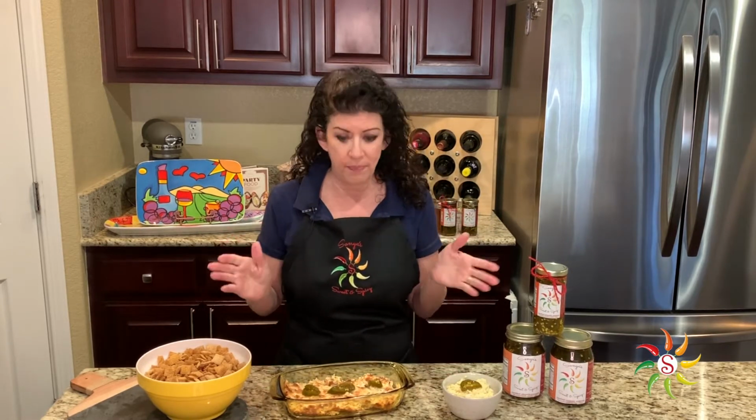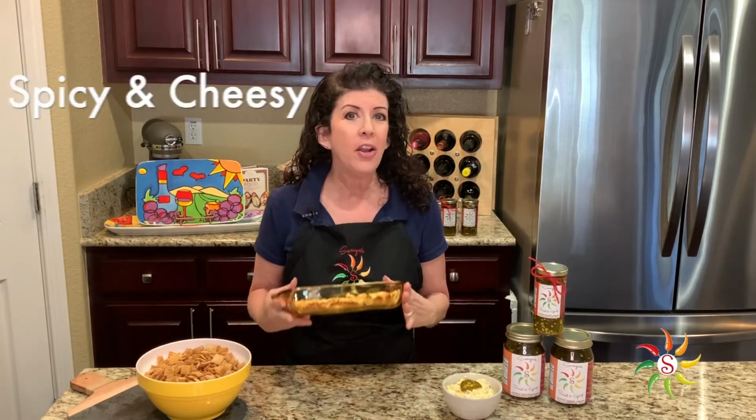If you've seen my tuna recipe from last year, you're gonna know that's a great recipe. It's super easy. Tuna, Sonya's Sweet and Spicy jalapeños, mayonnaise, some other little chopped up produce and spices makes your tuna just the bomb.